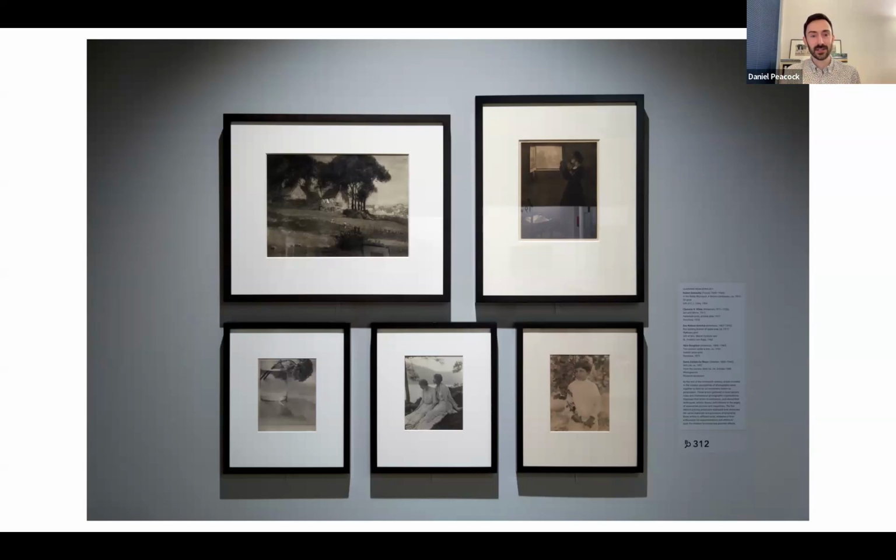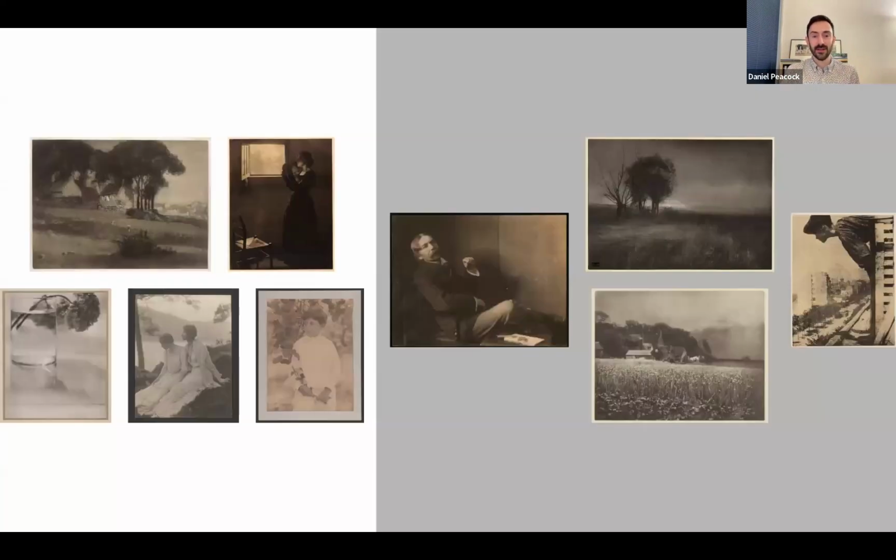In our refresh of this part of the exhibition on the right, I made sure to continue to have that opportunity to talk about different processes. So all 4 of these images by different artists on the right are different processes that were used by pictorialists. But I also wanted to take that opportunity to keep this exhibition in dialogue with itself and with other exhibitions that will be on view at the same time.